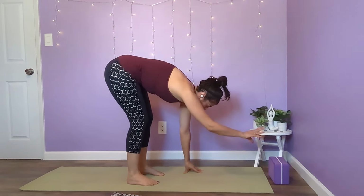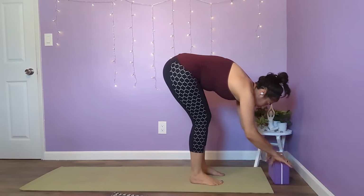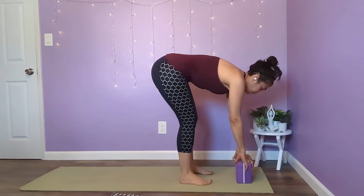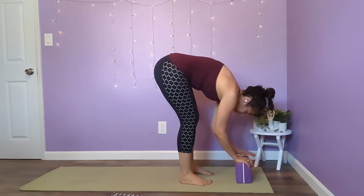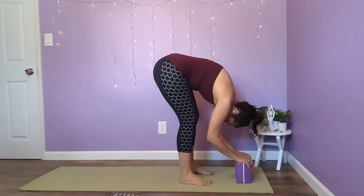So wherever you are, I want us to be near our block if we have a block. So I'm just going to walk a little bit forward. And I'm going to use my block. So feet are about hip distance apart. And we're going to come into a forward fold. So flexion here. So again, noticing, are we leading in that fold with our head and neck?